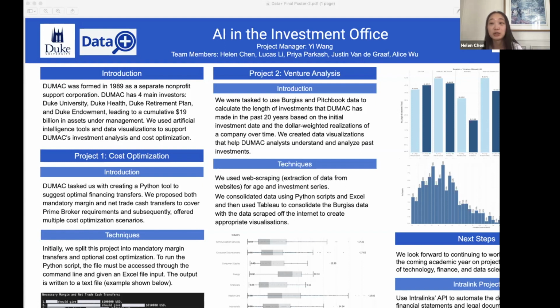Something that was really unique about our project is that, as opposed to one research assignment, we were split into two main projects this summer. Today we'll give an overview of our first project on cost optimization and the second on venture analysis. Then we'll talk briefly about our next steps, as we'll hopefully be partnering with DUMAC in the fall.